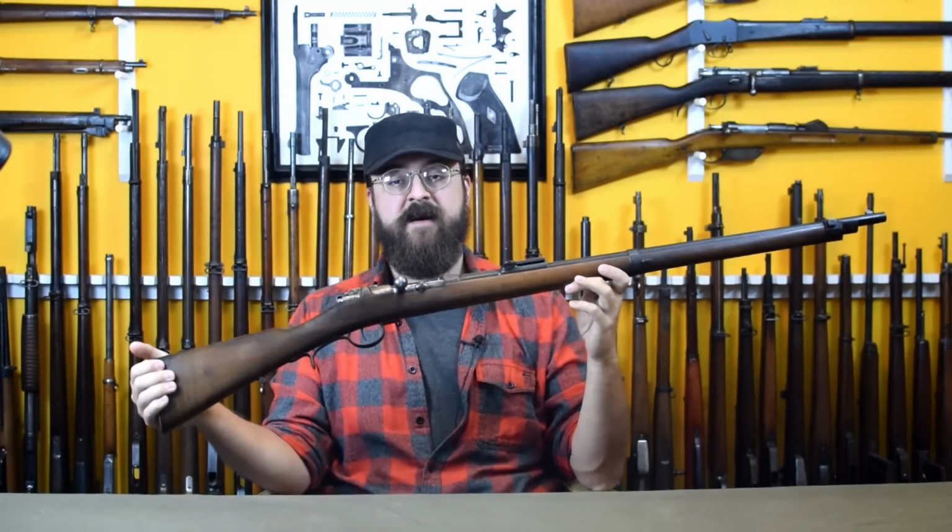Hi, I'm Othais, and this is actually a much handier rifle than last time, although still plenty big by comparison to what we've seen elsewhere. This is the German Mauser Jägerbüchse 1871. Let's go ahead and get it over to the light box.